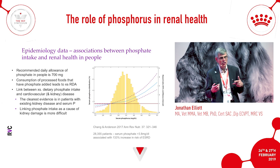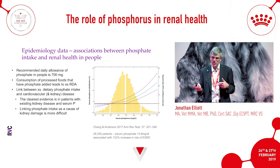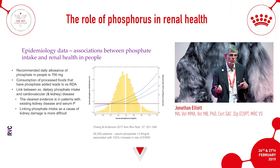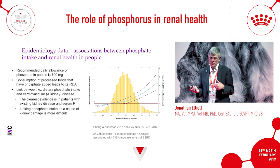It's much harder to draw that link between phosphate intake and kidney disease, because it's really hard to know when a person started to have kidney disease. And if you look at a whole population, and obviously the advantage for human medicine is that they can do their epidemiological studies with thousands of people involved and follow them over much longer periods of time.